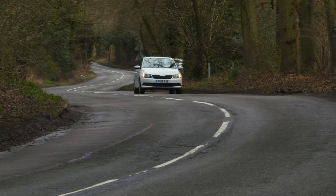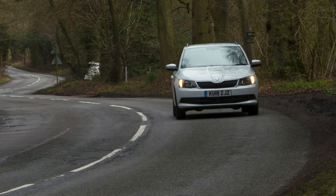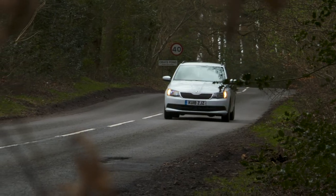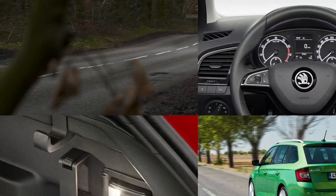Likewise, the steering in the Fabia Estate is light enough to make low speed manoeuvres a doddle, yet precise and reassuring at higher speeds. Plus, the car's body movements are well controlled and there's plenty of grip. Finally, Skoda has done a good job of isolating the interior from unwanted noise, with road roar particularly well controlled for such a small car.